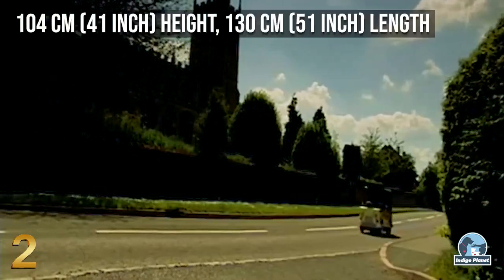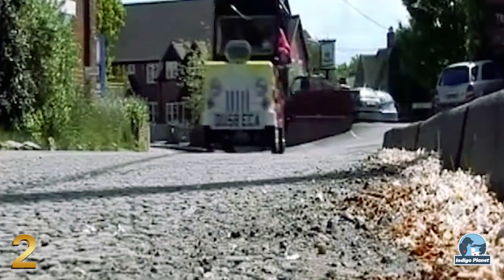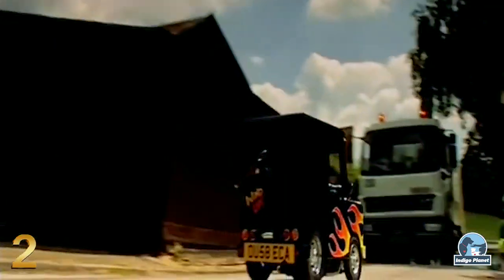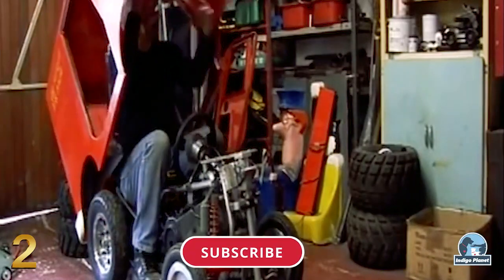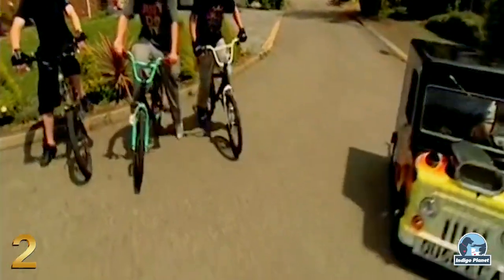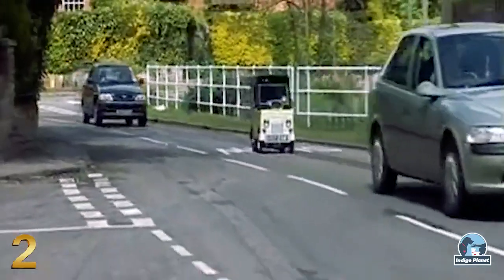At just 104 centimeters high, 130 centimeters long and a seemingly impossible 66 centimeters wide, the car, which by the way is fully legal, features seat belts and has a few flames licking the side of the car for added cool factor. The body comes from a repainted Postman Pat children's ride, while the chassis is borrowed from a quad bike. The minuscule motor generates enough power to push the car to a top speed of 60 km per hour, which is really impressive for a car of this size.